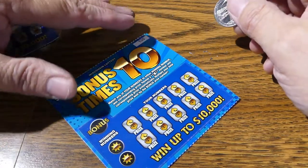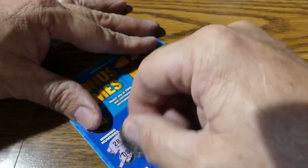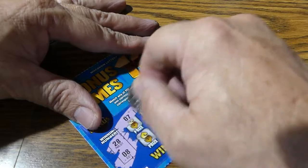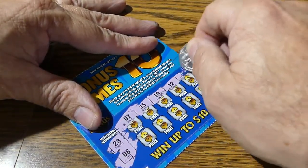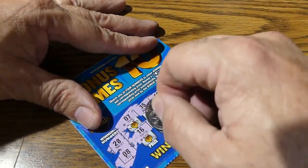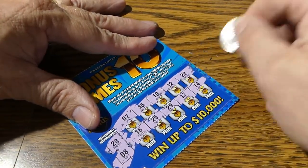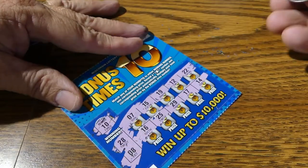001. The winning number is 28 and number 8. Alright, so we're gonna scratch off number 7, 15, 19, 12, and 22. Number 16, 25, 29, 17, and number 14. Not a winner. Bonus would have been 10 times the amount. That would have been nice to win any prize.